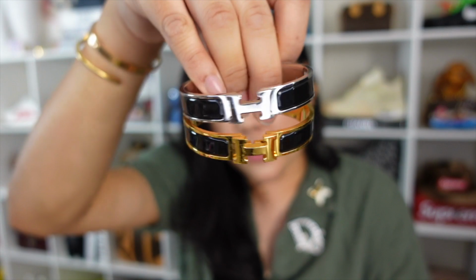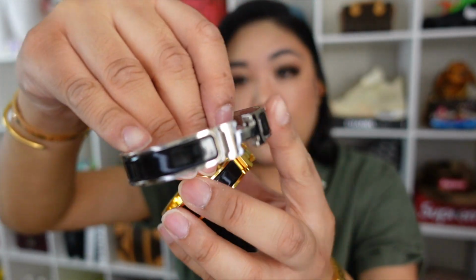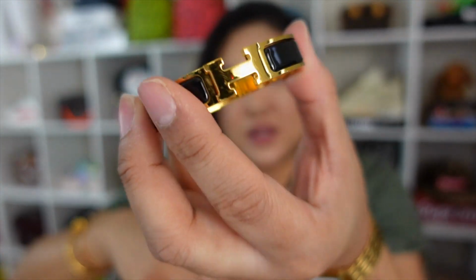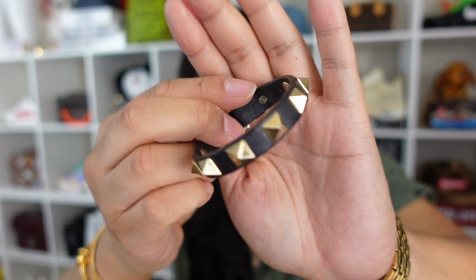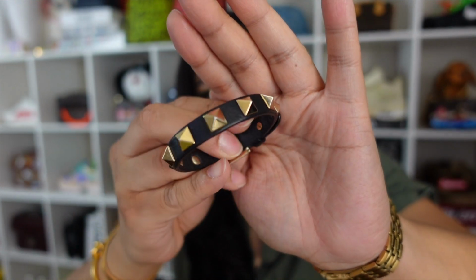I have two Hermes click clacks. I don't think they're called that anymore, but the first one that I bought was in this palladium with the black, and then the second one is the gold in the black. My one and only Valentino rock stud bracelet. I believe I got this on a sale. I think it was like a Farfetch sale or an Essence sale.